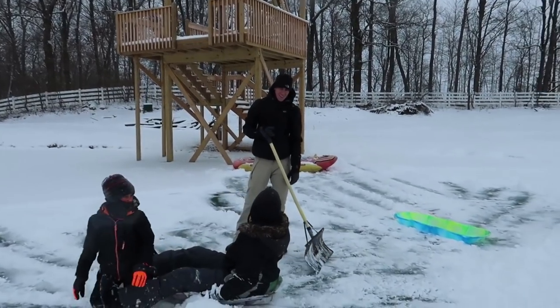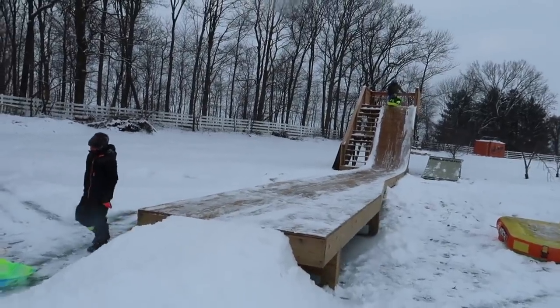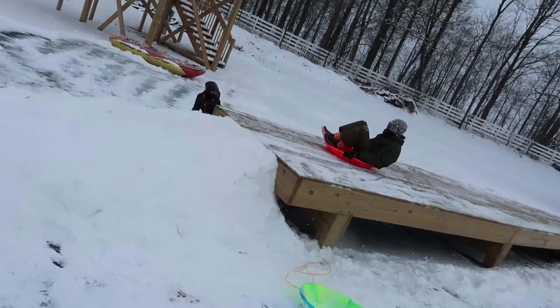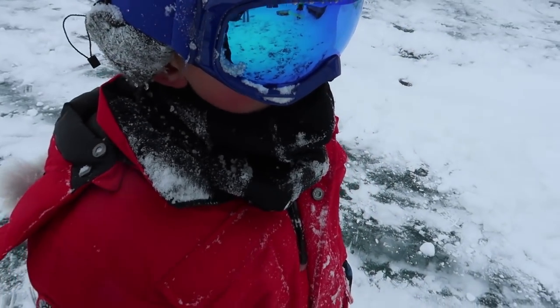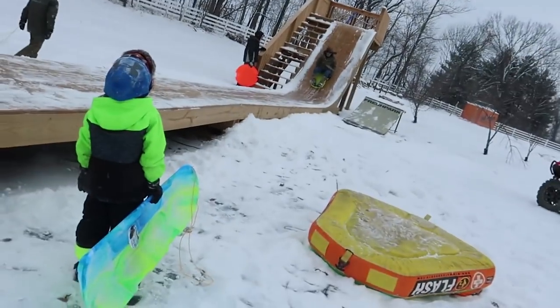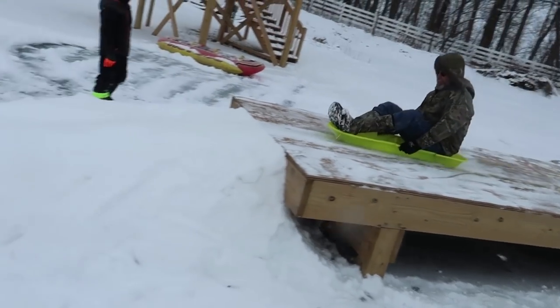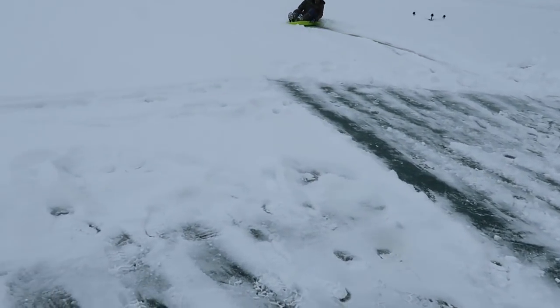Sorry about your ramp, bro. That was my bad. We need more water. I'm telling you, we add water, you're gonna go flying. There you go. Here goes mommy's dad. Brittany's dad up there. The snow is so awesome. Oh, he's going all the way.